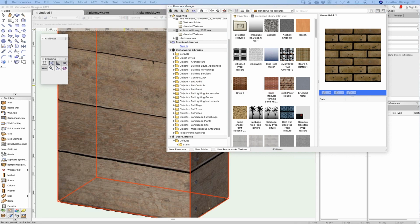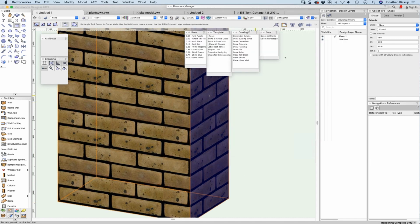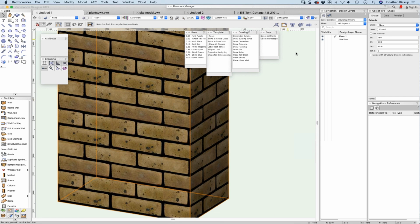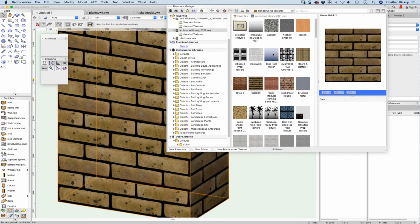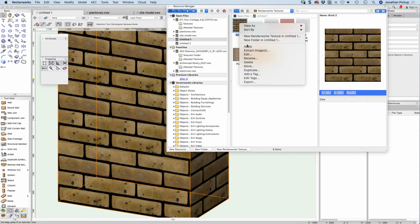Now, one of the tricks with the in and out part of the siding is to use a gradient image. If it's siding which is bevel back boards, you can use a gradient to gradually taper those boards. I wonder if I've got a texture that does that. Let's have a look. Renderworks textures. I thought I had my own texture for bevel back boards, but I may not have.